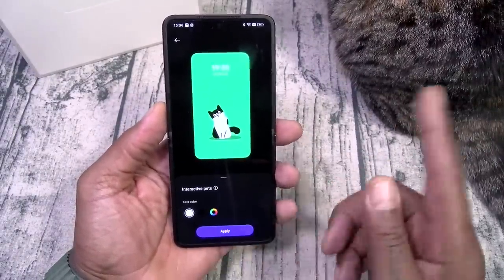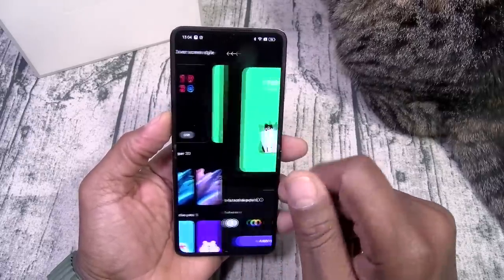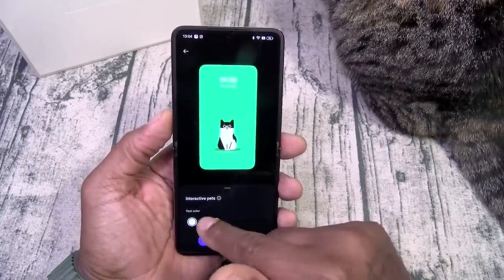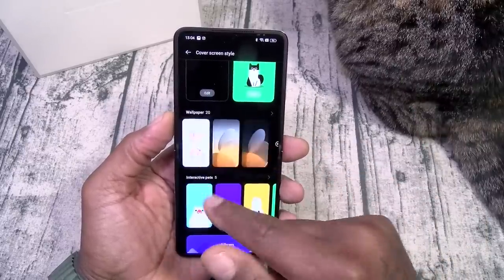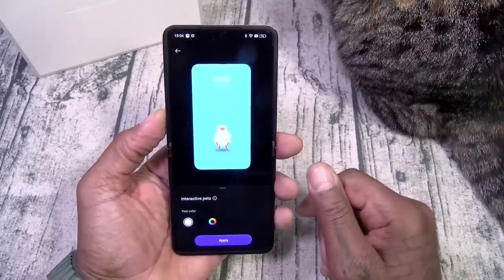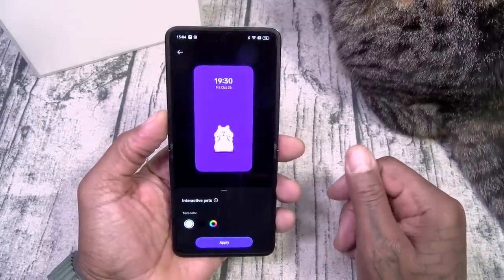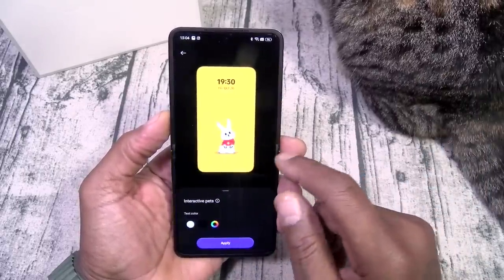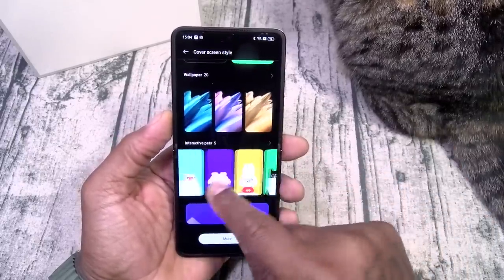Now, right now, I got interactive pets. Okay, so let's see what different pets they got on deck. Let's see. We got, you can change your pet color. Okay, here's different wallpapers. And here's your different pets. Okay, so you got the bird. Now, I'm going to show you how the pets work in a minute. The rabbit. Okay, this is the rabbit. What is this? This is like a hamster. Okay, you got the hamster.